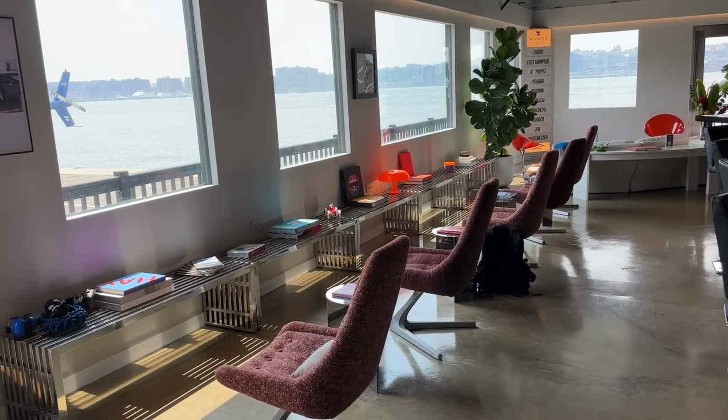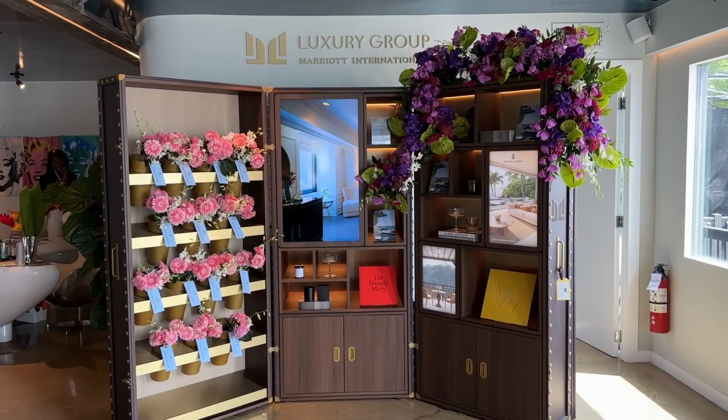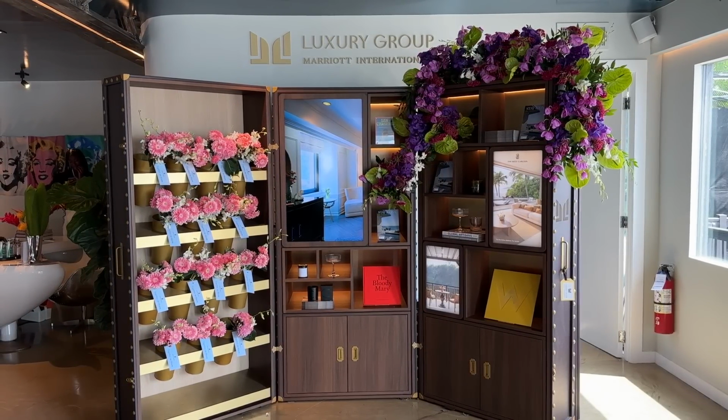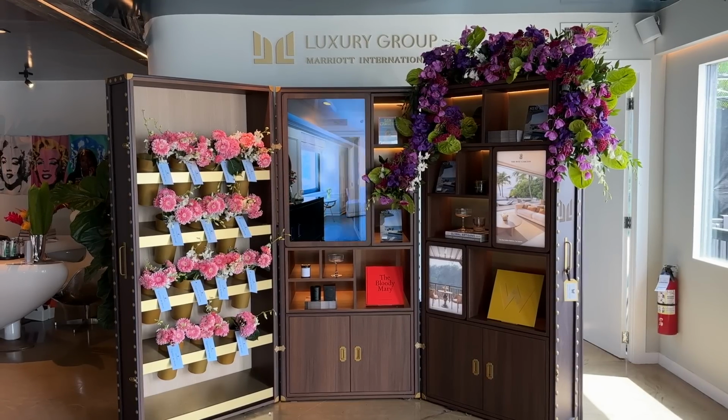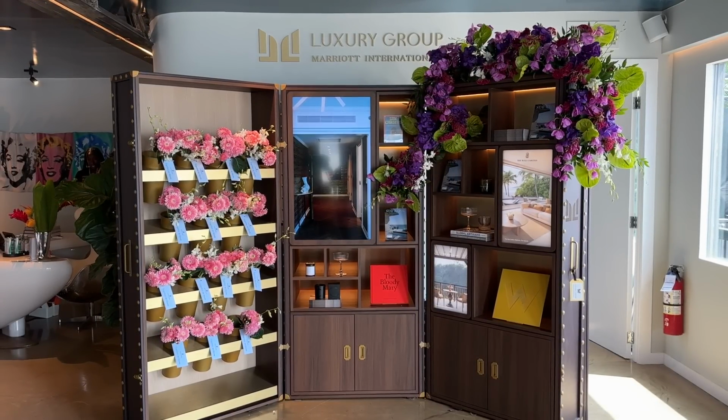As mentioned, there is the partnership with Marriott's luxury group, which also brings this decorative advertising along with flowers for some passengers. Not sure how they decide who gets them, but the other passenger on my flight got one, but not me, sadly.